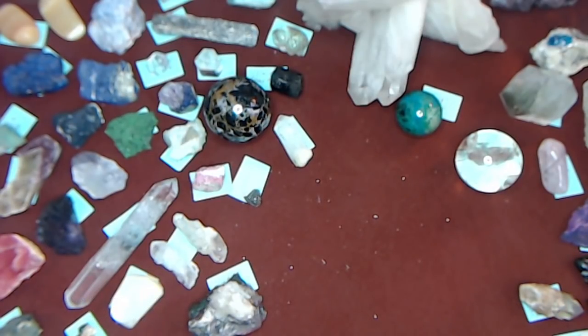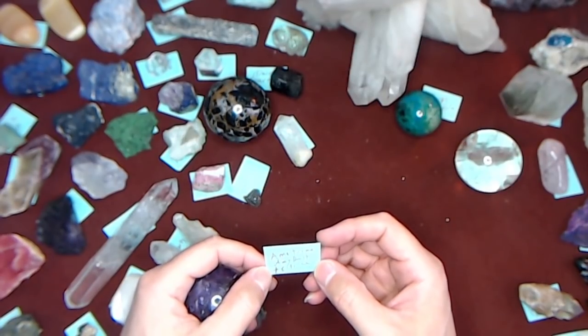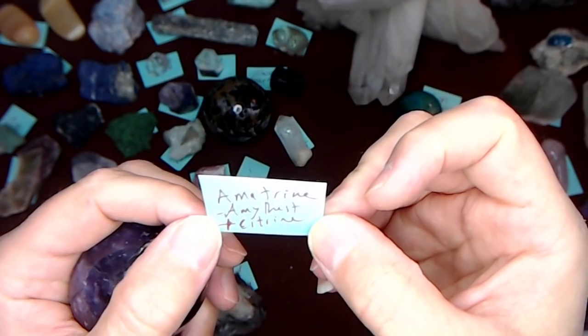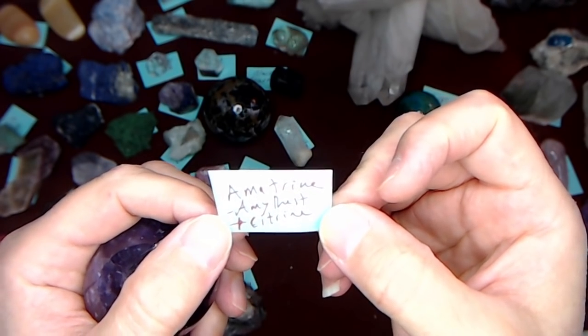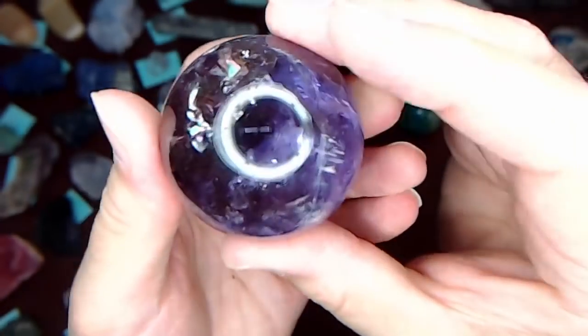Check out this one. Ametrine, amethyst, and citrine together. So it's called ametrine. And it's amethyst and citrine together. Okay. Pretty cool. Let's see if we can focus it. Ametrine.